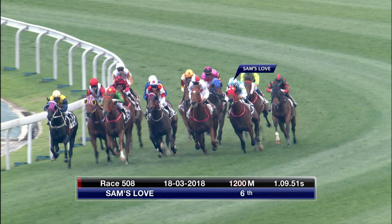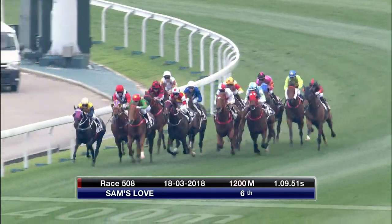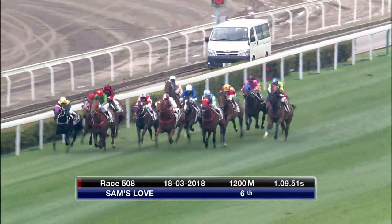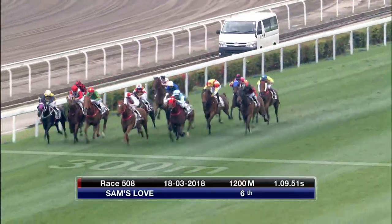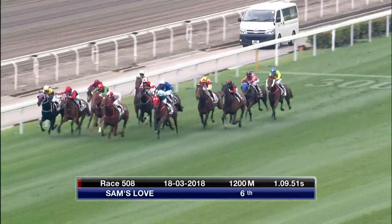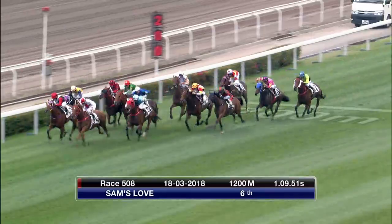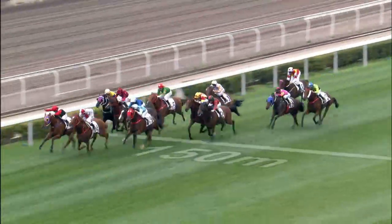Starting off with Sam's Love, who now finds himself back in Class 4. And this is where he won. And when he won, he actually looked quite good. Yeah, he's had 2 runs in the class for a win and a second. And he's definitely a talented horse. They've sort of chopped and changed the tactics around with him a little bit, which might have made him a little bit unsettled, but this form reads well.